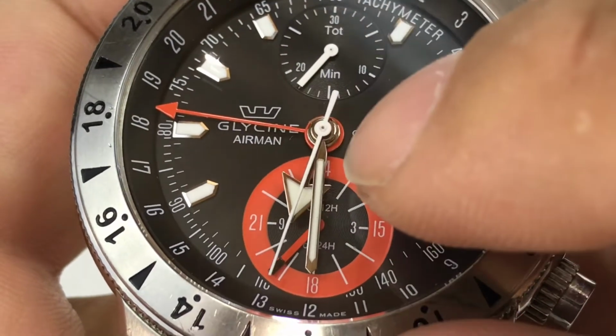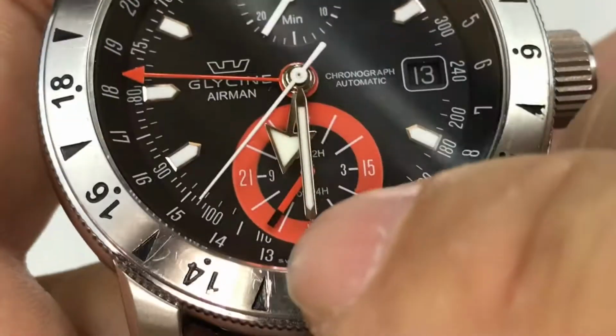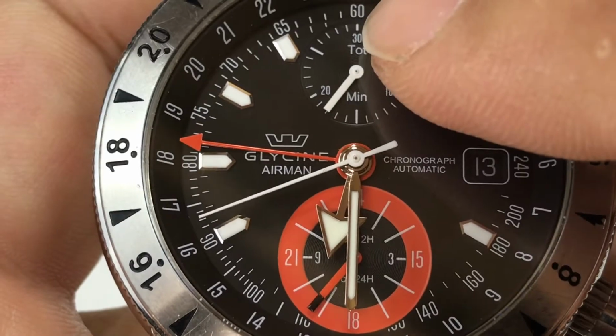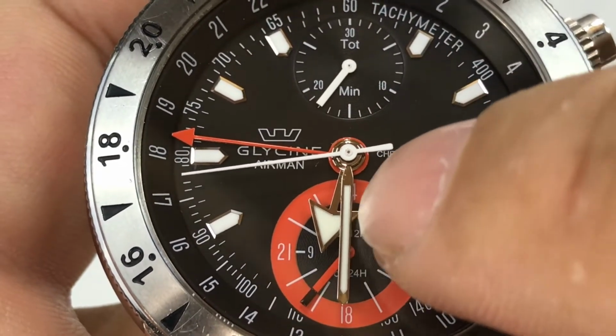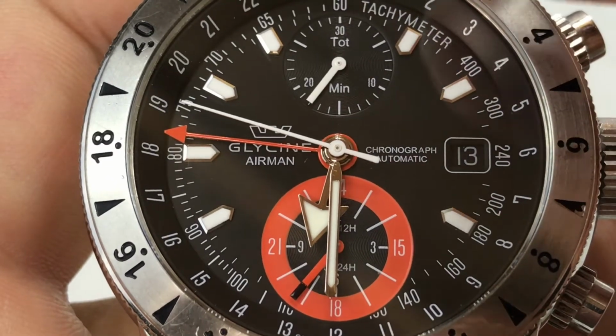So after this counts off twice, you get to 1 hour, 2 hour, 3 hour, and so on. And so this actually moves slowly as this is counting off. So actually, when you hit the 30-minute here, this should be right at kind of the half hour there. So you have a really long chronograph timer.